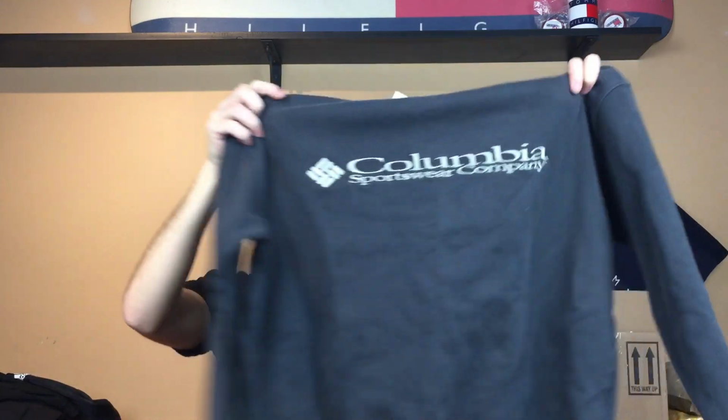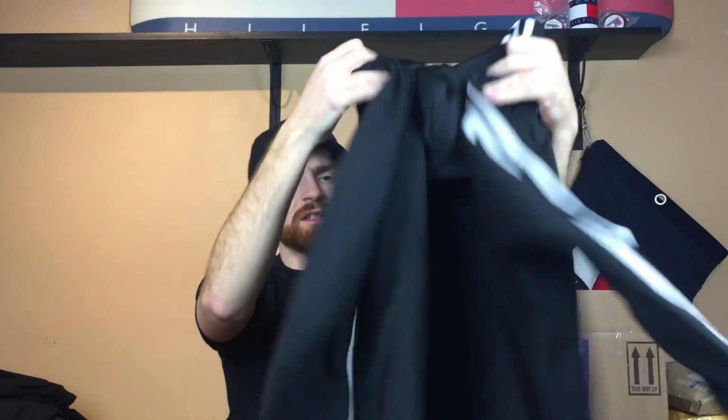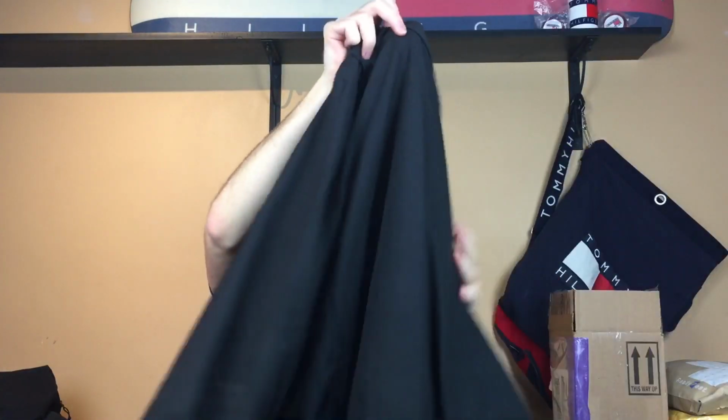Up next I got a bunch of these, they're dope, always love finding these. Columbia sportswear sweater, the big embroidery, not that bad condition, size XL, awesome. Got a couple easy Adidas Essentials, a little sweater right there with the stripage on the sleeves. Polo Ralph Lauren Harrington coat, all black. Awesome, amazing condition, size XXL.